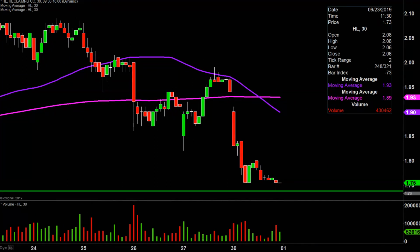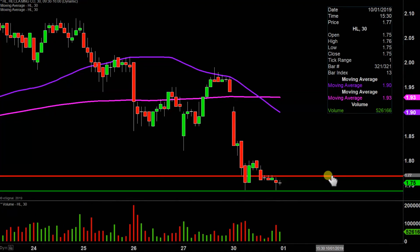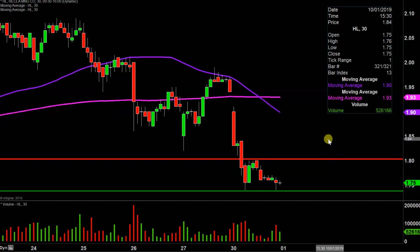Now, in the event there is some sort of bounce, let's talk about a couple areas of resistance. Initial area of resistance, if there's any sort of bounce, is going to be right there at the $1.80 mark, and that is essentially where this little miniature bounce finally ran out of steam. After $1.80, the next key overarching level to keep an eye on is going to be that purple line up there, the 50-period simple moving average.